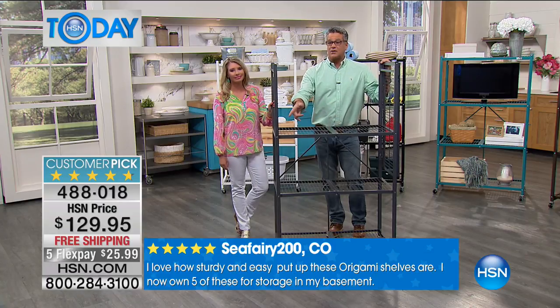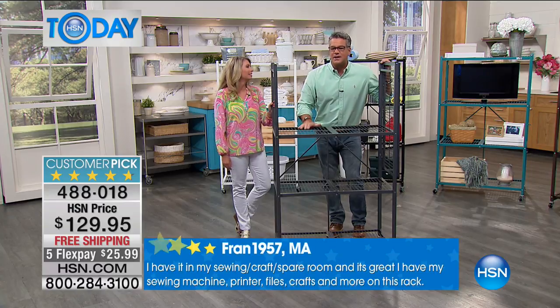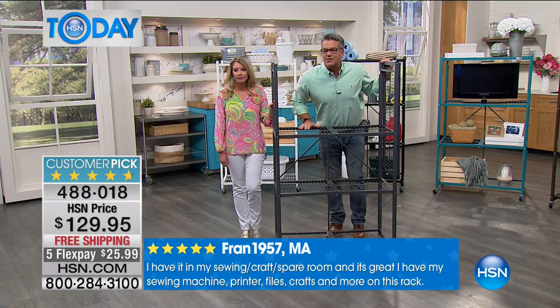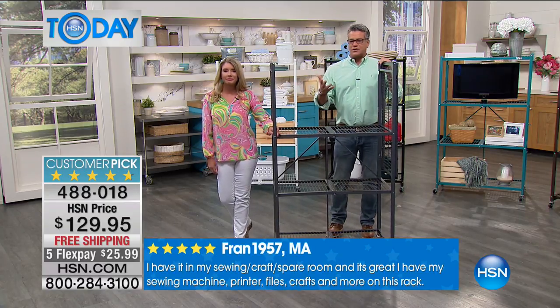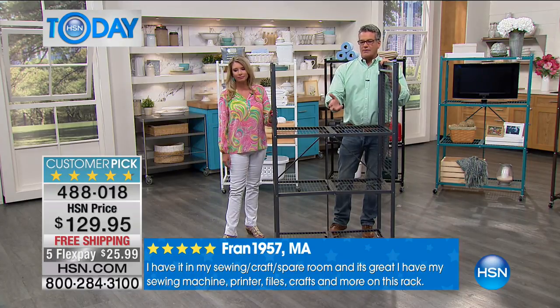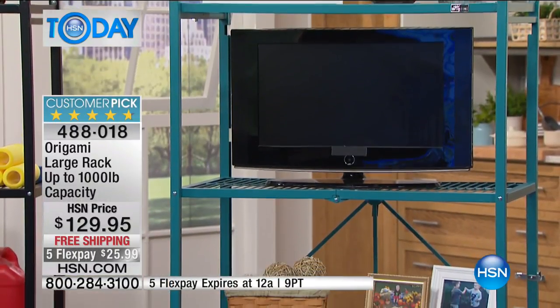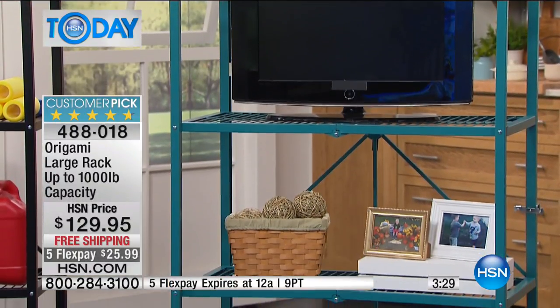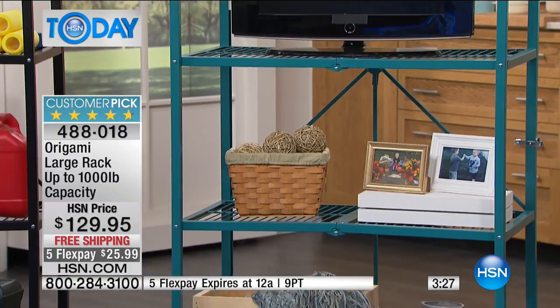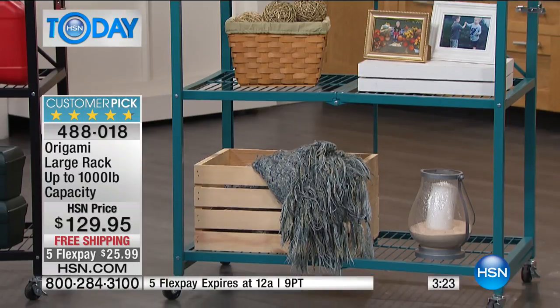And thank you, Kyle, you could see some of the reviews down there. I can't read what that says, but I love my sewing and crafting room. They're using it for different areas. She put her printers, her files, her crafts, and even more on these racks. And this is the big jumbo rack, so you can put so many different things. We're going to put a 3-minute clock up in just a bit. There it is, our 3-minute and 30-second clock. All I can tell you is already 100 people have picked it up. It's such a worthwhile purchase.